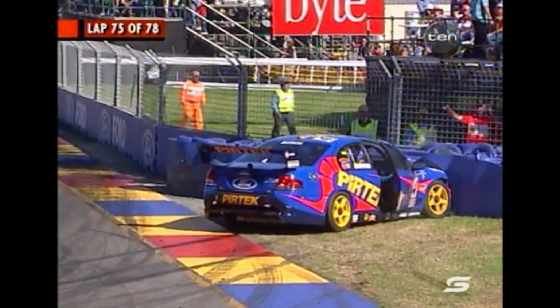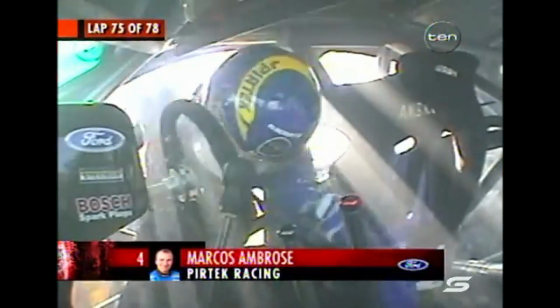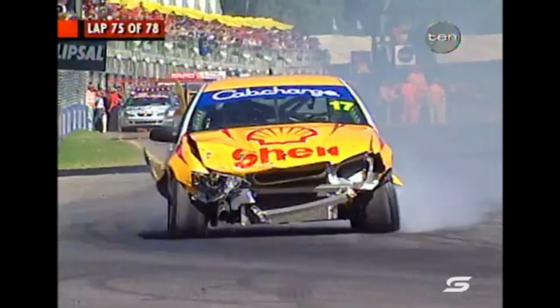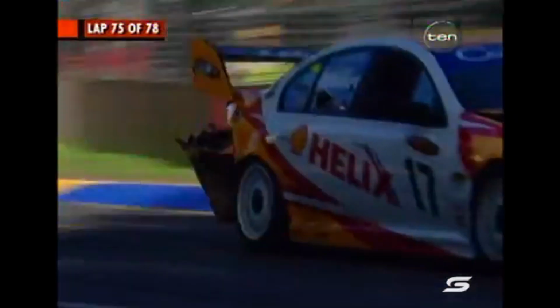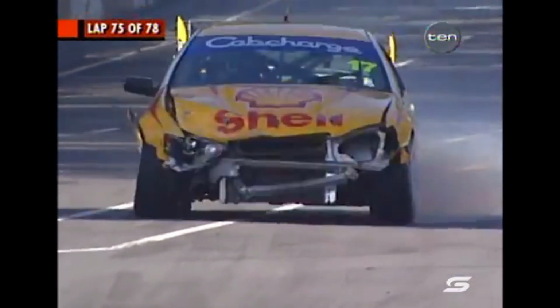Look at that, and Marcus Ambrose too. Marcus Ambrose parks it at turn 10 and escapes from the hatch. On lap 75 of 78, he didn't think the car would make it there anyway to the end. And now it's official, Marcus Ambrose. Look at the damage on Stephen's car. So there's been some crazy stuff unfolding in the last couple of laps. We've got to try and finish at the end of the race here, mate.